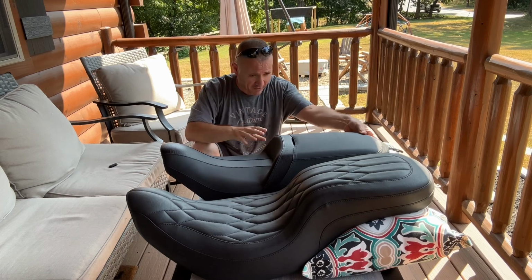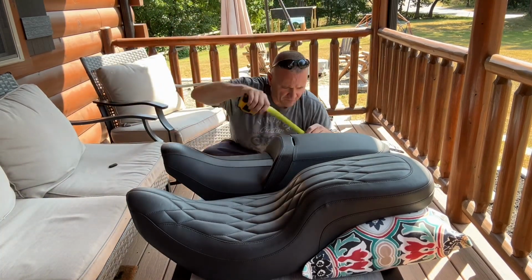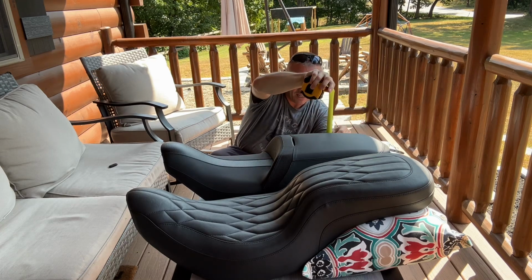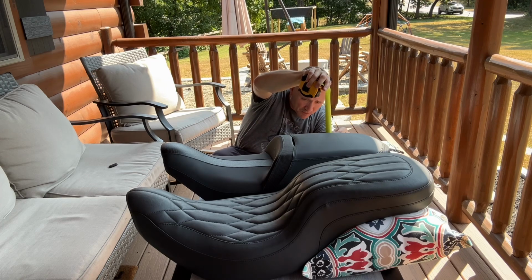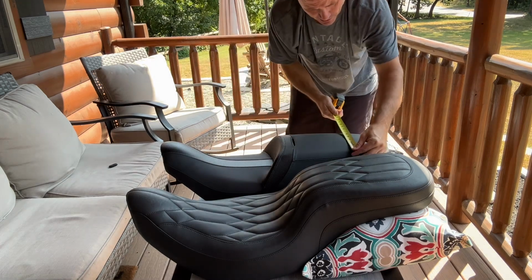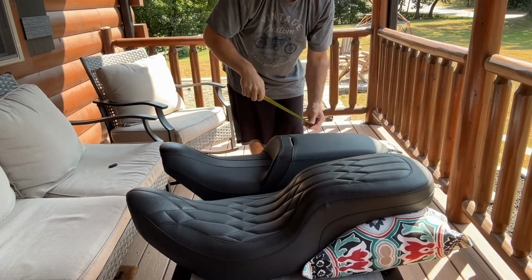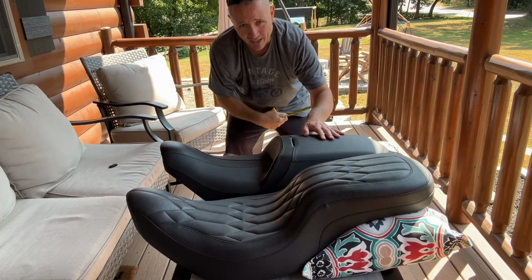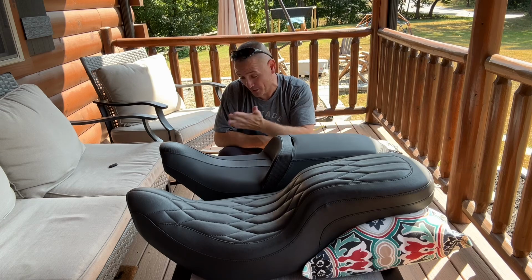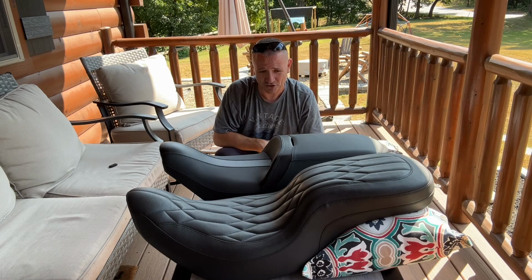It was even worse for my wife. This is really thin. I brought out a tape measure, and at the very tail end of this it's less than 2 inches back here. At the center, it's about 2.5 inches thick, and it's probably 9 inches wide at the midpoint. So there's just not a lot there. My wife did not find this stock seat comfortable at all, nor did I. It's a good looking seat, but it just is not comfortable.